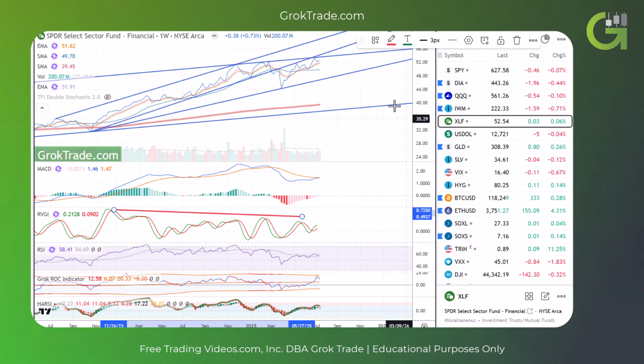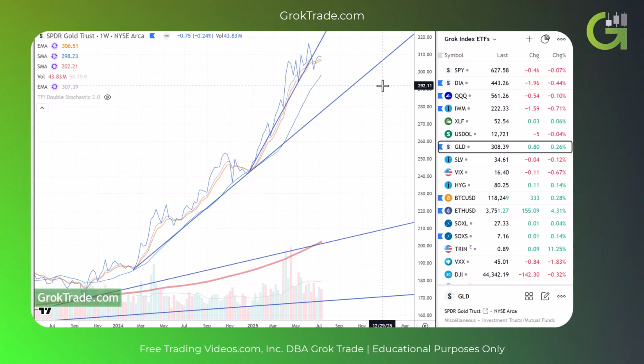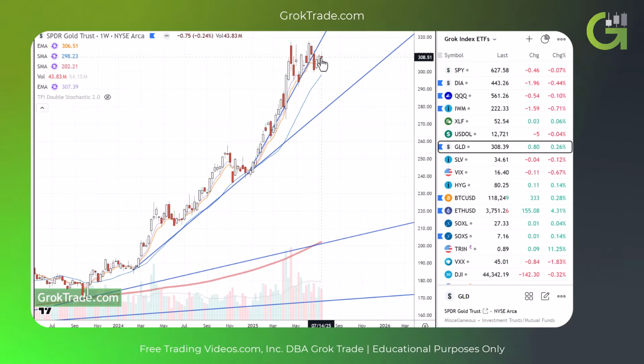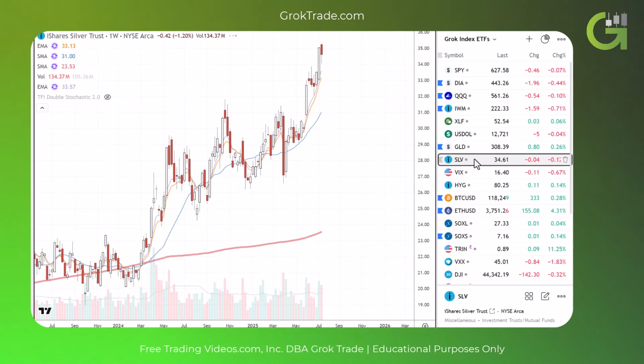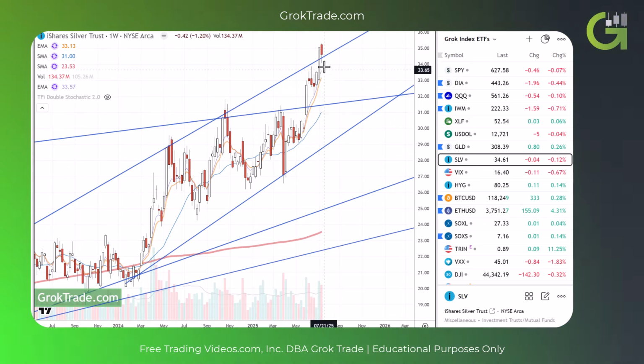Let's see what gold has done for the week. Gold has pulled back. Hold on, let me look at something. So for the week, it did a whole lot of nothing. But this looks more bearish than bullish to me. Let's look at silver. Ooh, silver's run up, and it's showing some weakness. If it breaks down into this, watch out for silver.